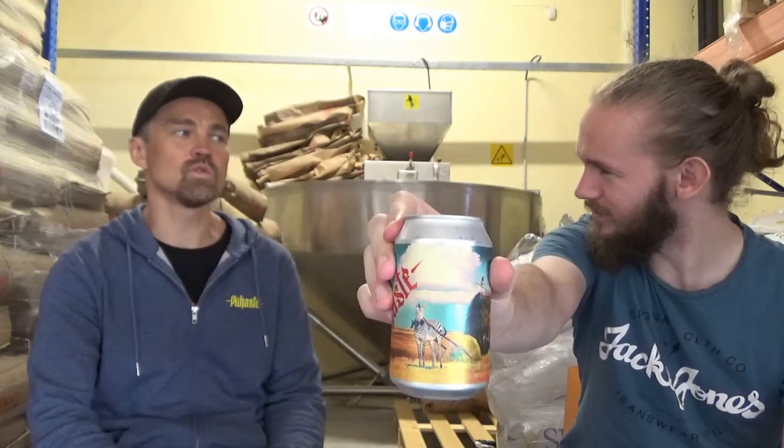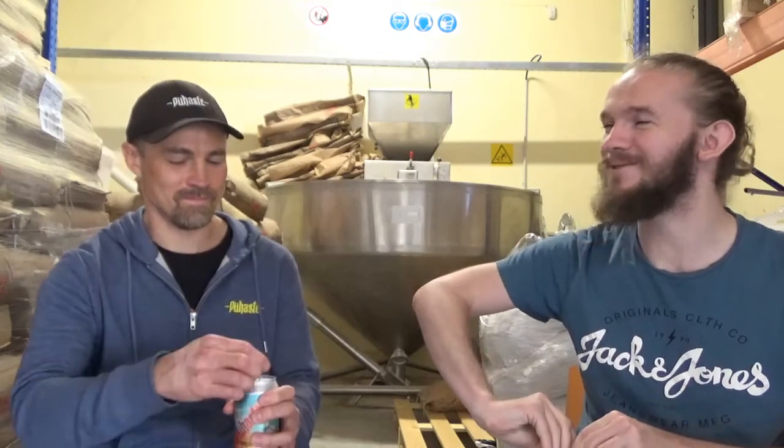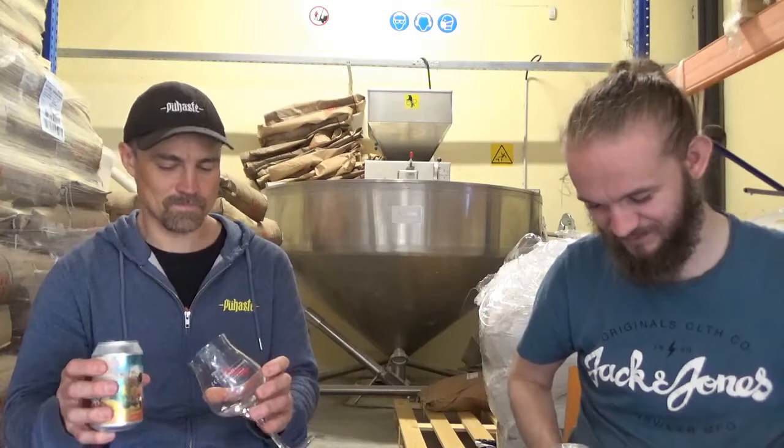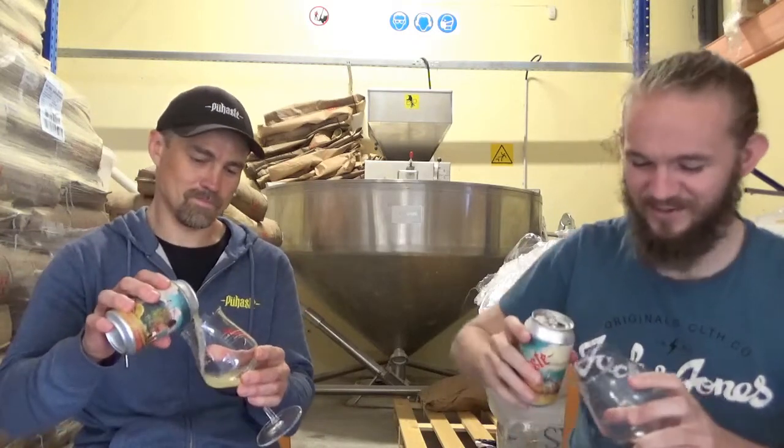Suvi. So this one's a double... I'm not allowed to look at the label. Can you tell us about this one? It's a hazy pale ale, 4.5% ABV. Light and fruity. So the aim of this review then is to guess what hops are in this. So we'll see.